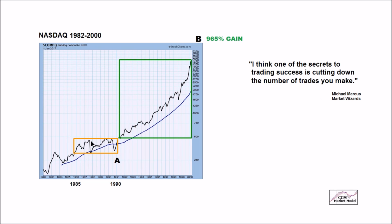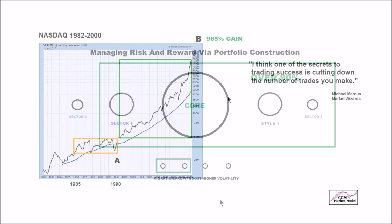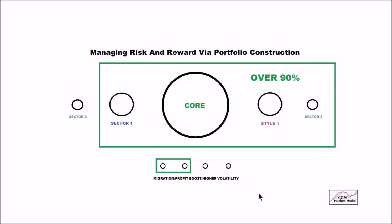Locking in profits makes sense in this box. Here, if anybody makes 965% from point A to point B, if they're not thrilled, then they really don't understand the markets. If we are in an environment like this, trading less makes sense, which is one of the reasons why we made some chess moves recently.